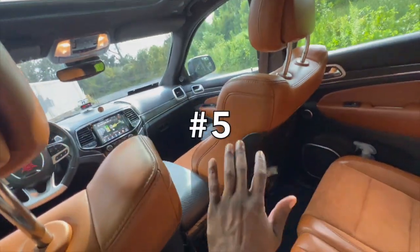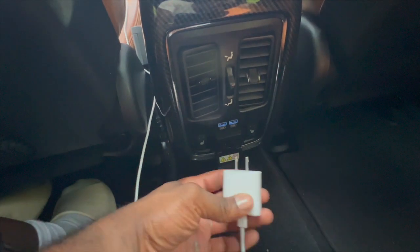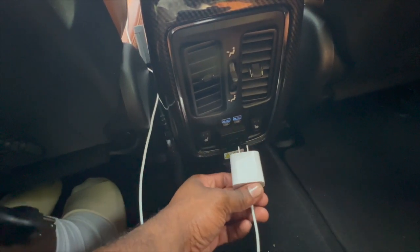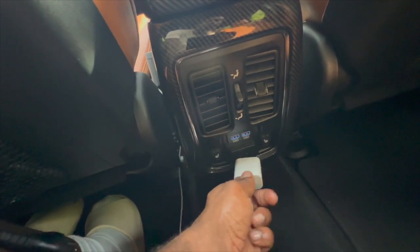And to wrap up the list, the 5th thing that I absolutely love about my Jeep is the fact that it has an outlet plug in here. I never really thought that there would be an outlet plug. I could charge my GoPro, my phone, anything you need, you can charge it in the Jeep, man. It's crazy.